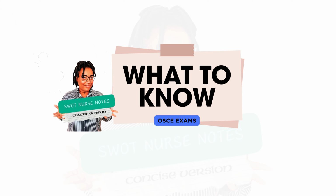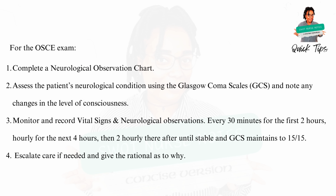What to know? For the OSCE exam, complete a neurological observation chart. Assess the patient's neurological condition using the Glasgow Coma Scales, GCS, and note any changes in the level of consciousness. Monitor and record vital signs and neurological observations every 30 minutes for the first 2 hours, hourly for the next 4 hours, then 2 hourly thereafter until stable and GCS maintains to 15 out of 15. Escalate care if needed and give the rationale as to why.